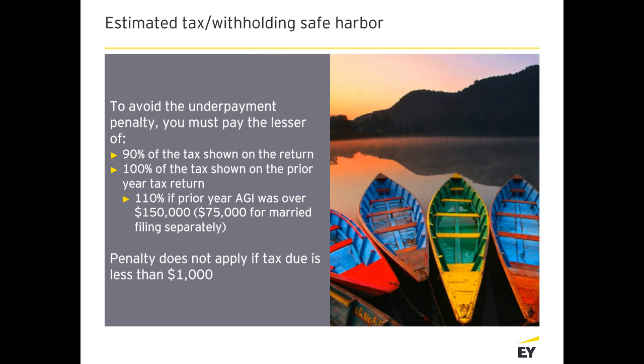The IRS has something called a safe harbor rule for meeting your yearly tax obligation. You must pay federal income tax as you receive income during the year, either through withholding or through quarterly estimated tax payments. If you don't pay enough tax during the year, you might be charged a penalty for underpayment.